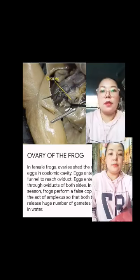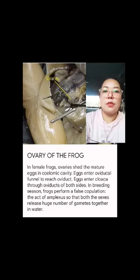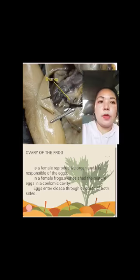Ovary of the frog. In female frogs, ovaries shed the mature eggs into the coelomic cavity. Eggs enter the oviducal funnel to the oviduct. Eggs enter the cloaca through the oviducts of both sides. In breeding seasons, frogs perform a false copulation, the act of amplexus, so that both sexes release huge numbers of gametes together in water.